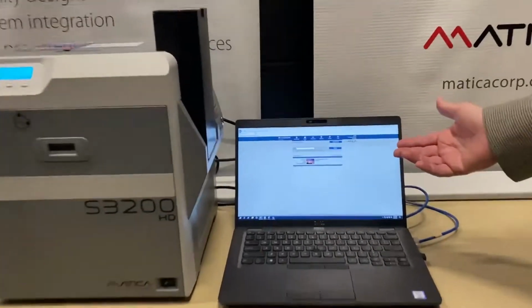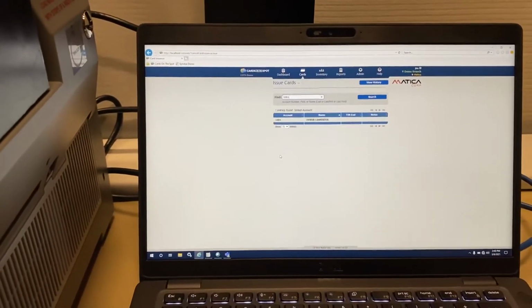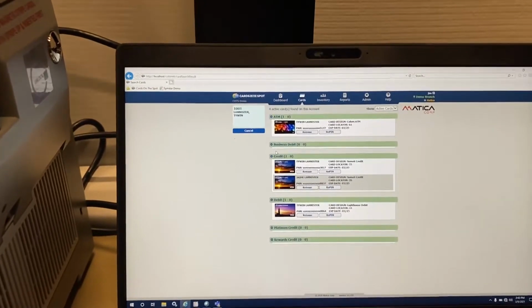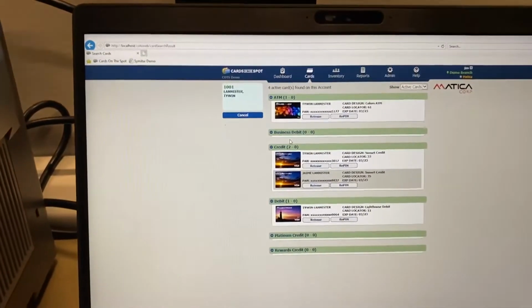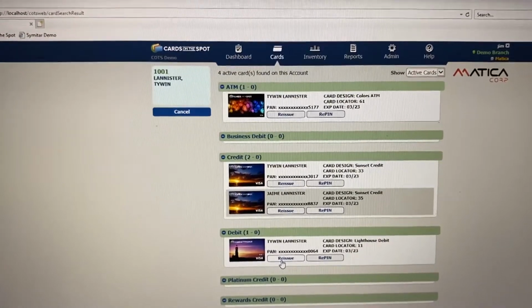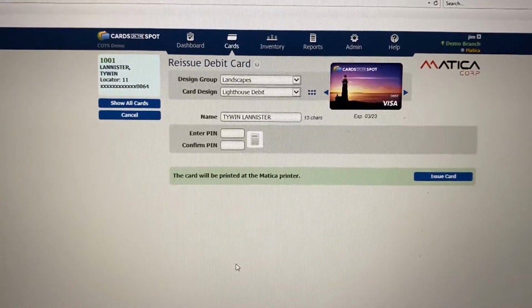Our software solution is called Cards on the Spot. We have a simple lookup feature where we can look up an account on the core by just typing in the account number. There's several other ways that you can look up an account. Once you open up that account, you'll see a list of cards that are associated with that account. And we're going to, in this case, just choose to reissue this particular debit card.